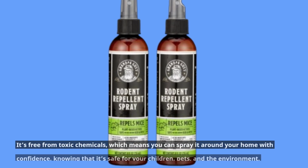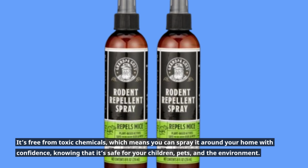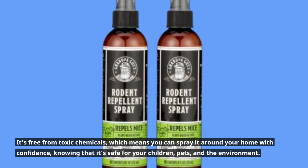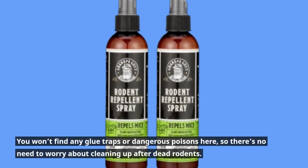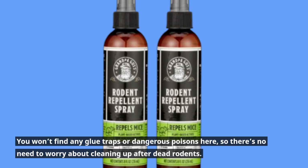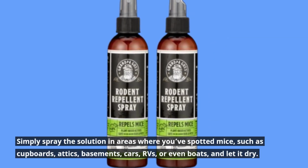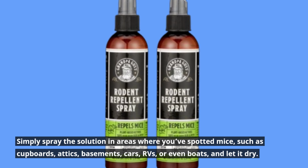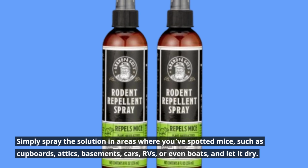It's free from toxic chemicals, which means you can spray it around your home with confidence, knowing that it's safe for your children, pets, and the environment. You won't find any glue traps or dangerous poisons here, so there's no need to worry about cleaning up after dead rodents. Simply spray the solution in areas where you've spotted mice, such as cupboards, attics, basements, cars, RVs, or even boats, and let it dry.